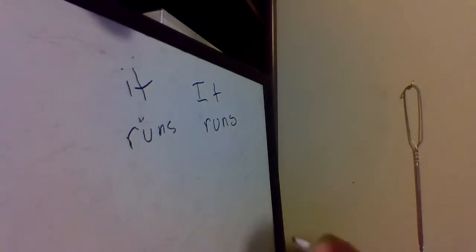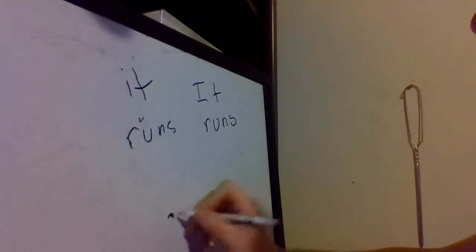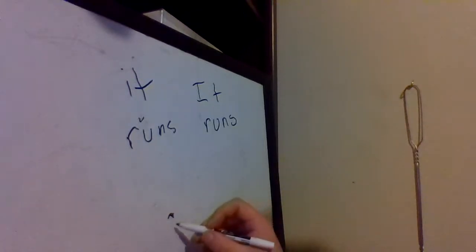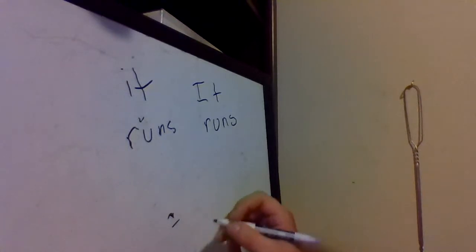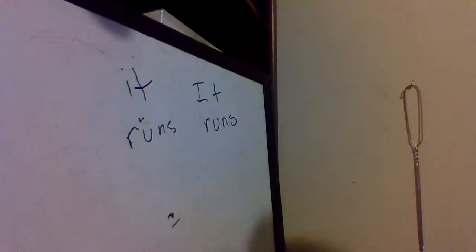Now, we've got one thing left. What do all sentences end with? If you said a period, you're not wrong, but what is this period called? Starts with a P. Punctuation, right. So all sentences end with some form of punctuation.